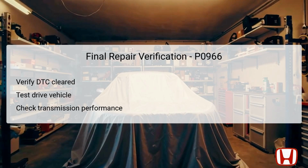Start by confirming that the DTC has been successfully cleared from the vehicle's memory using the Auto Diagnostics system. Following this, take the vehicle on a test drive to monitor its overall performance. During this drive, pay close attention to the transmission behavior to ensure smooth changes in driving modes without slipping or hesitation. Observing that the previously noted symptoms do not reappear indicates that the problem has been rectified.